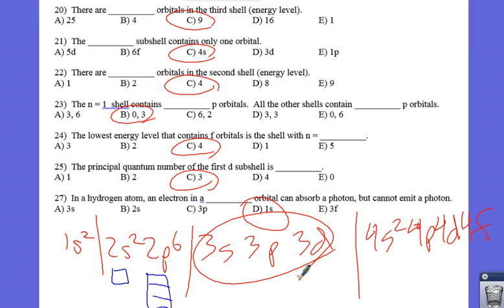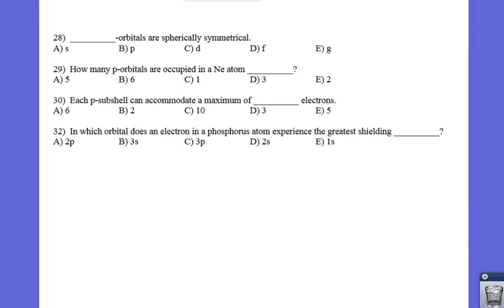There's two different sets of vocabulary used out there. People say level, level, level. Other people say shell, shell, shell. So there's energy levels, energy shells, right? It's all a shell game. It's just being shifted around. All right, next page. Moving pretty well.